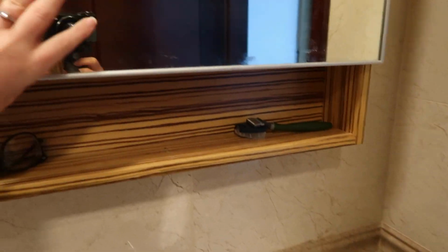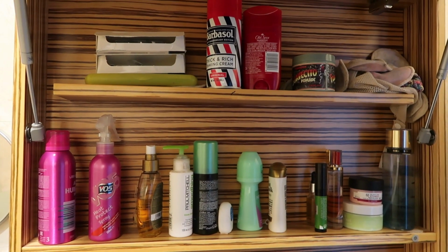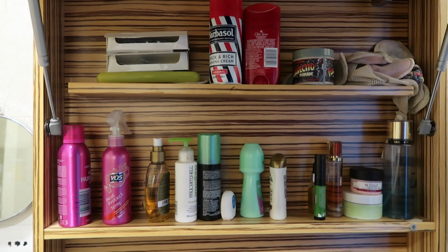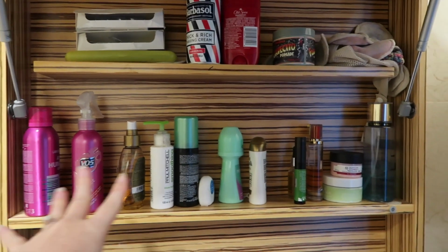Let's do it. So in this cabinet, this is the emptiest that this has ever been in the history of me living here. And we now have a shelf for Cody. Well, half a shelf. But even when I was living here alone, it was always so much more full than this. So my no buy is definitely helping to get the amount of stuff down.